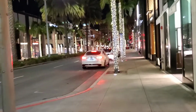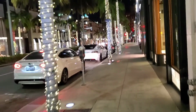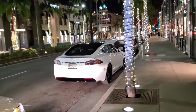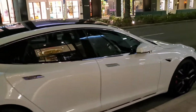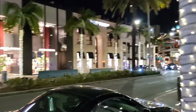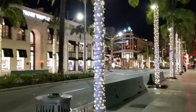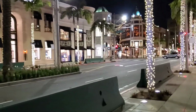Alright, it's another Model S up here. Let's see. And it is also a P100D. That's unbelievable. Two of the same cars. Yeah, two of the same car, same color, and the same tires, too. Okay, I thought it was an AMG at first. That's a Model X. Which makes that Range Rover Sport look like a peasant's car.